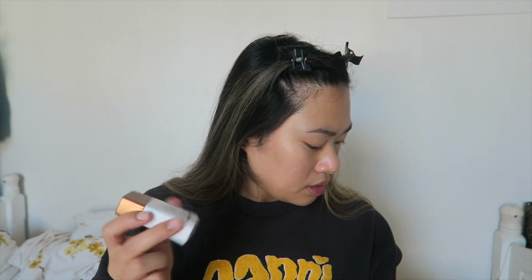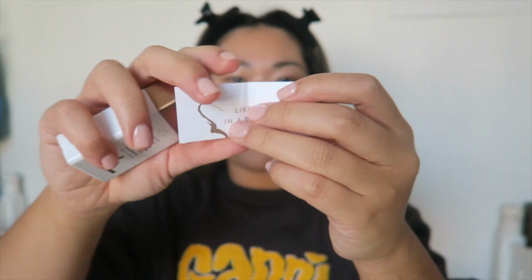So it says to mix it in with whatever product, but I'm just going to go ahead and see what the actual product is like first, because with the Chanel Les Beiges I tend to take half a pump onto my hand and disperse the product over my face, like sunshine in a bottle.